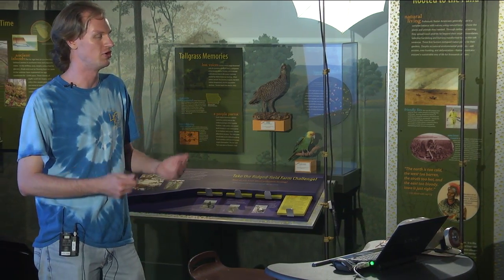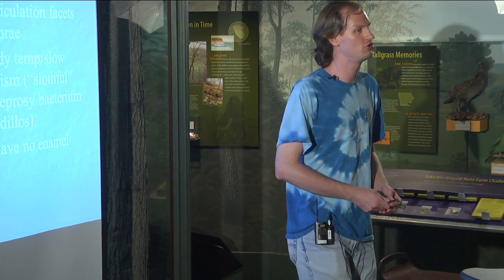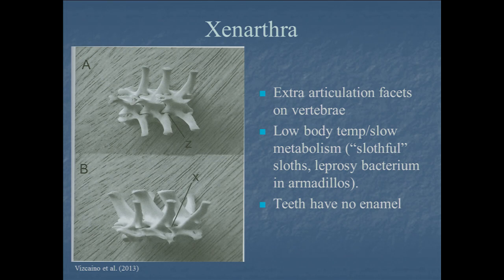Their teeth also have no enamel. The reason we get cavities is because bacteria secrete acids, which start eating into the hard enamel on our teeth. Xenarthrans don't have enamel. They just have the softer dentin underneath. Now, their dentin is harder than our dentin is, but they still don't have that enamel. But the main thing that makes them unique among mammals is what gives the group their name. Xenarthra literally means strange joints, and that refers to some joints in their backbones.